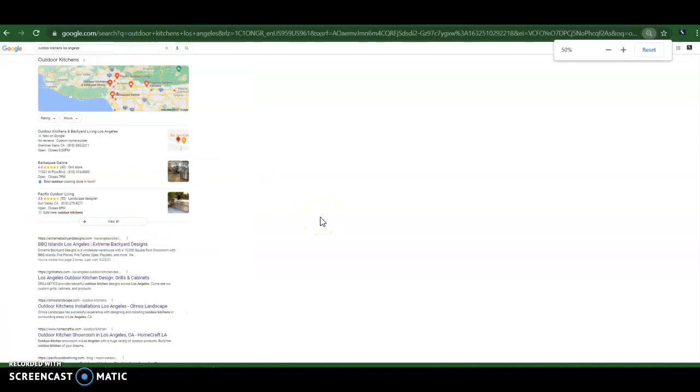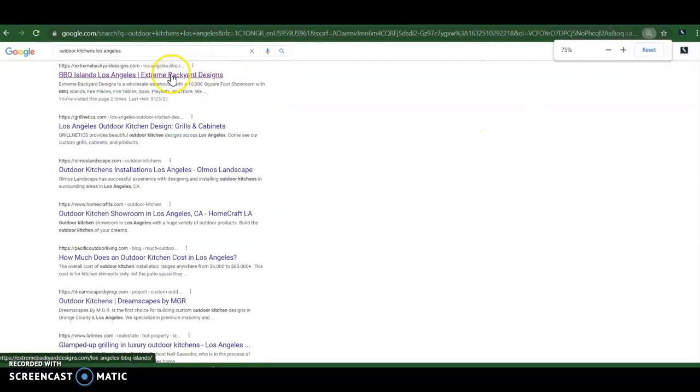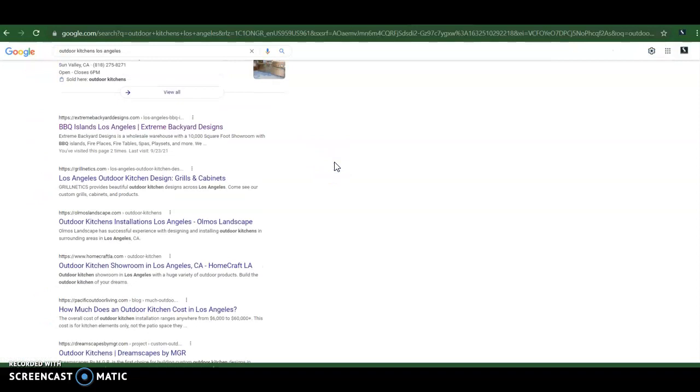The third thing I wanted to talk about, let me get that back to normal, is this third section here, the organic listings, and it has to do with backlinks. Backlinks are anywhere on different web pages that your site is linked to. It's directing traffic to your site. For example, if there's a forum on house renovations in Southern California, and there's a blog post written with your website there, that's considered by Google as an authoritative backlink.